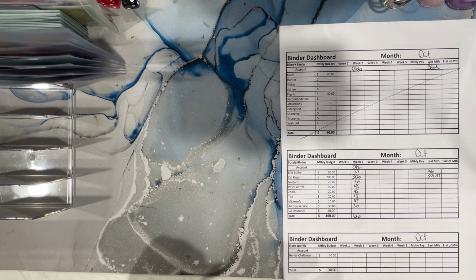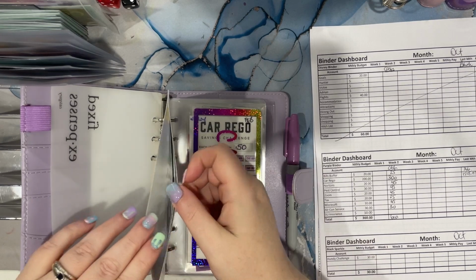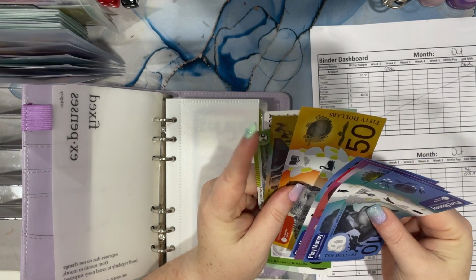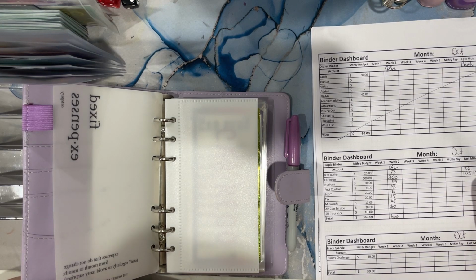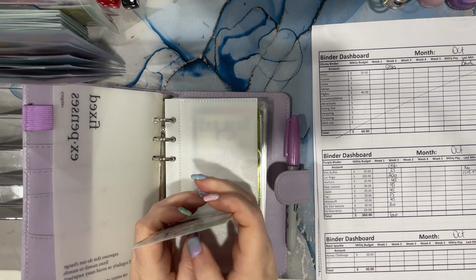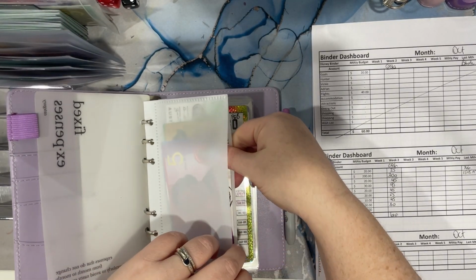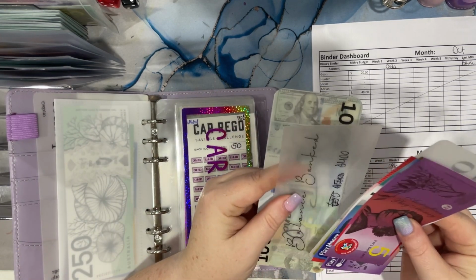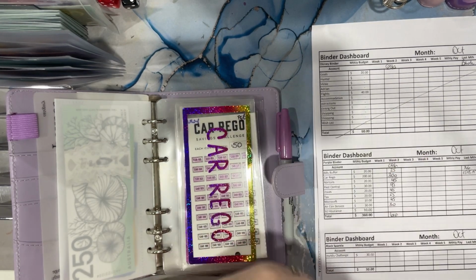So let's start with the paper binder. Hope everyone's been well. I can't believe it's the end of October already. Now in here, 250, 300, 400, and 35. This year is going so quickly. 1,000, 400, 500, and 50, 60, 70, 80, 90. 1,590.